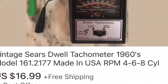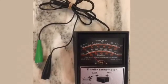All right, moving on is a vintage Sears Dwell tachometer, and it's from the 60s. This item was kind of a low-end sale. I sold it for $16.99, but I didn't have anything invested in it. I bought this old train set, and it was just a box with all the train cars, the tracks, the controls for it, and this was actually in there, and I didn't even notice it. I get home, and I was like, this doesn't even go to a train. So I listed it for what similar items are listed for on eBay, and it sold for $16.99. Again, I had nothing into it, so after shipping and fees, $16.99 is not a big sale, but again, nothing into it.